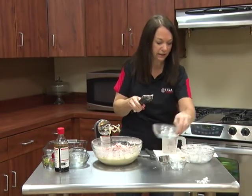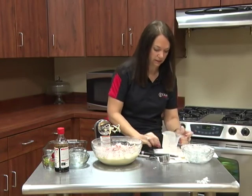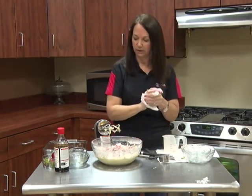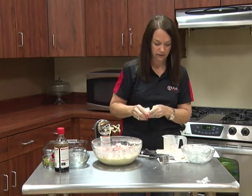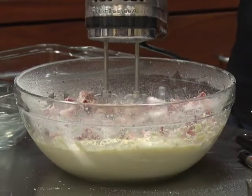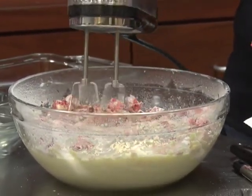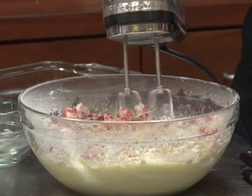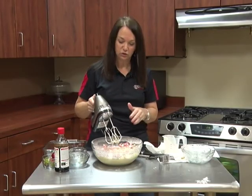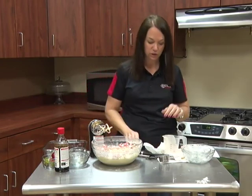Let me do a little stacking here. And I am going to see if I can grab a napkin just to dry my hands a little bit. All right, we're almost there. Very, very simple. I'm just going to barely go around it because I don't want to do it too much, but I wanted to show you, if you do this, this is what's going to happen. You're going to bust your strawberries up. So I don't want you to do that. And it also will make it really red. So I wanted to show you what will happen.